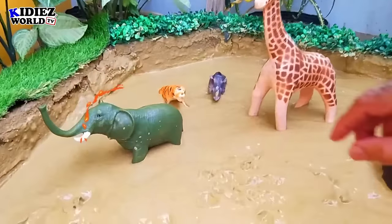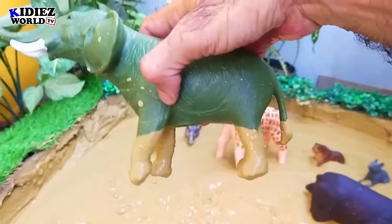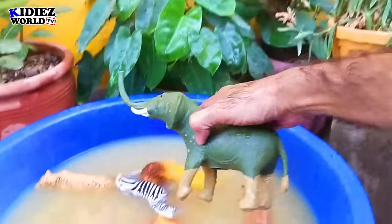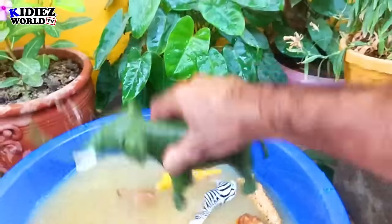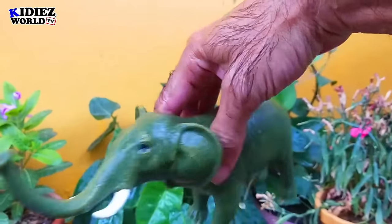And the next one is elephant. Just look at this beautiful big wild animal. Look at his teeth. Elephants are the heaviest animal right now on the planet. I mean the biggest animal on the planet right now, the elephants are. By diet, elephants are herbivorous.